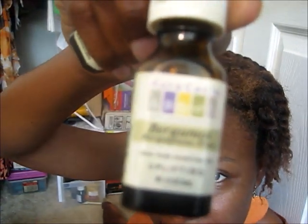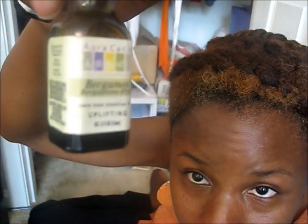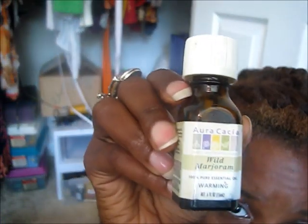Got too much natural light coming through this room today, so I'm getting big time glares trying to show y'all these. And I try to show y'all because I pronounce something wrong in a heartbeat. So the wild maharan here is good for pain too. You mix it with that arnica, and it helps take away the pain.